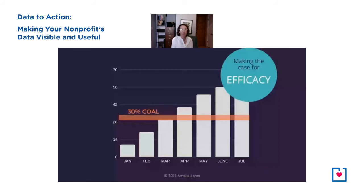Another thing you want to show is the efficacy of what you do. Nothing is more effective than a bar chart. It may seem tired and old, but the thing about bar charts is we all already know how to read them. So no one needs to spend any time figuring out how to read a bar chart. So the cognitive load is really low. So you can see this is a very effective way to show that you reached your goal in March and surpassed it in April.